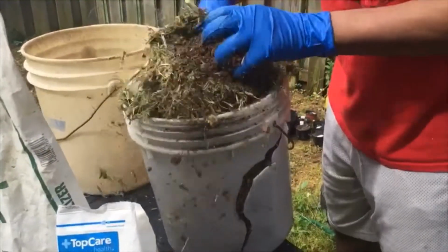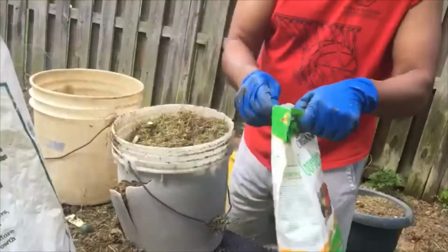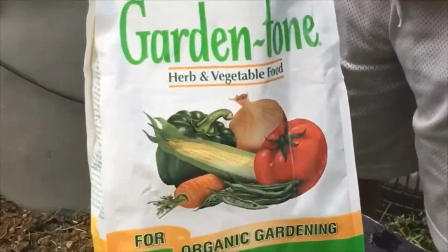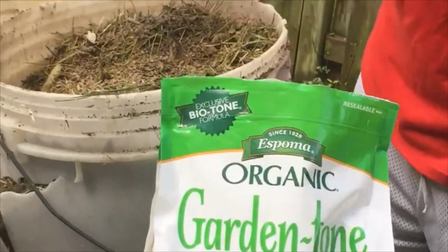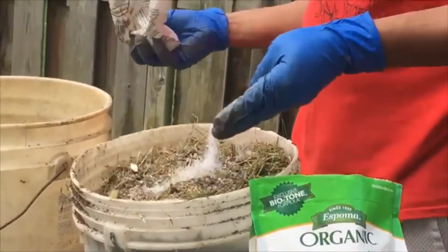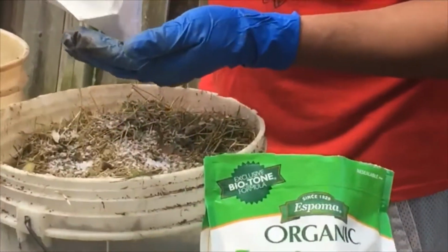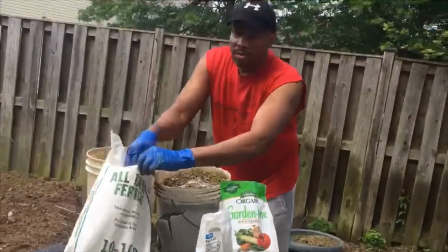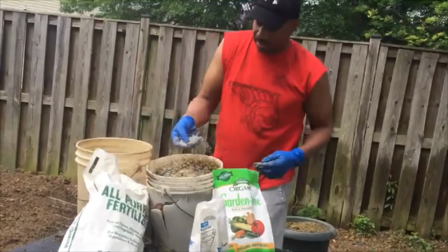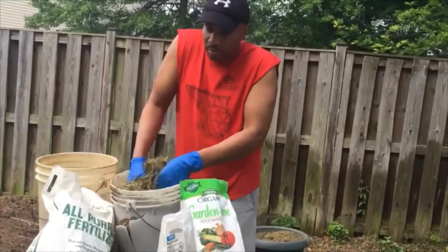I'm gonna mix this in the bucket. And this right here will feed this plant all summer long. So here, put a handful of this in. This is the organic plant food. I'm just gonna put a little bit in there. Mix that with the soil. Some Epsom salt. Epsom salt is good for your plants, by the way. Keeps the leaves from turning yellow. So I'm gonna mix that in the soil. And a little 10-10-10. Now we'll mix it all in there in the soil. Mix it all up together. Let it fall to the bottom.